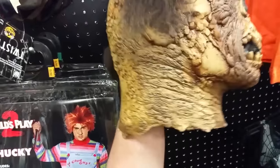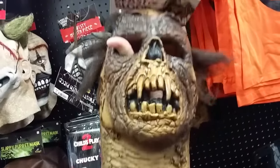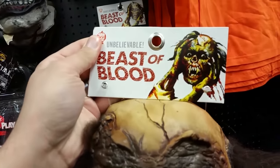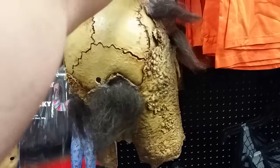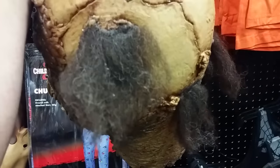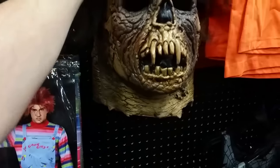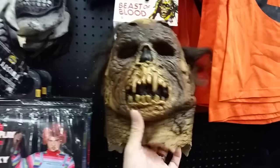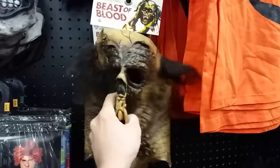This is something I really want. This is a Trick or Treat Studios Feast of Blood mask, and it's from a movie called Feast of Blood. And guys, this looks amazing. The hairs are kind of tufted on there like that, but hey, that looks really good. I really like the sculpture. I like the paint job on it too. Just looks really nice. So definitely I recommend a really thick casting Trick or Treat Studios mask, like I said last year, they always pop out.